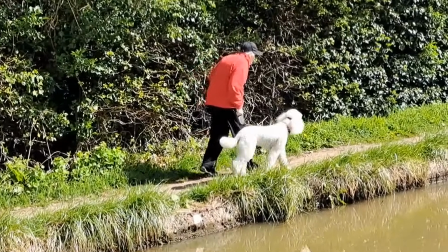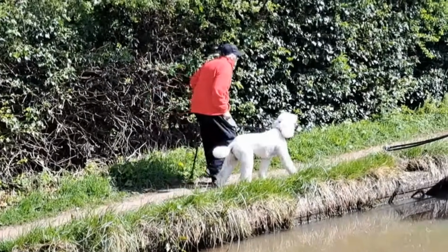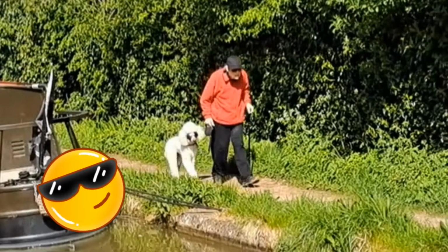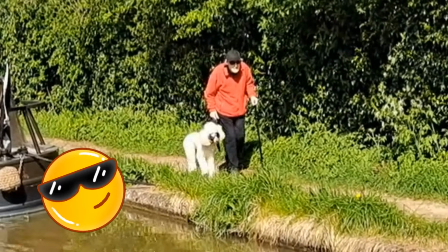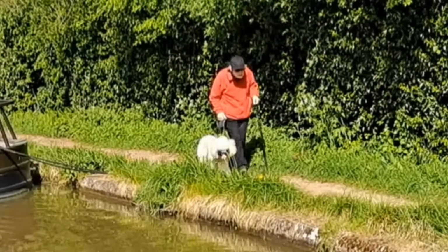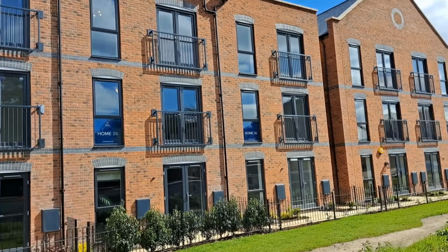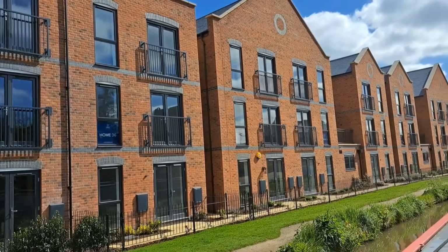Where's the doggy? Cool dude. Window after window after window.